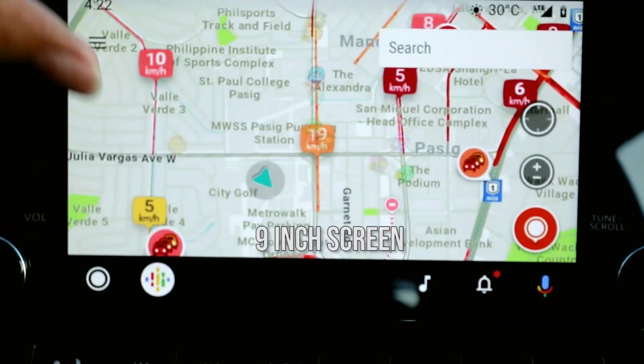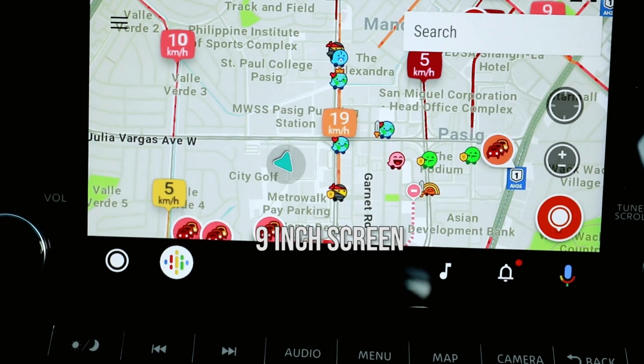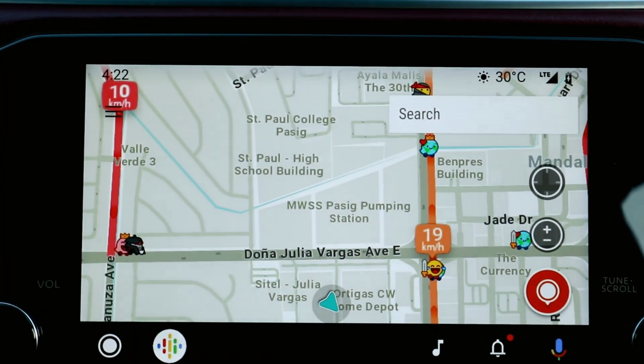And the screen. This is not the biggest screen in the segment, but I think it's one of the better looking ones. The resolution's pretty good, the pixel density is pretty good, and it's also pretty smooth. So you have Apple CarPlay, you have Android Auto, and you also get a surround view camera. So let's see if it's funny as well.